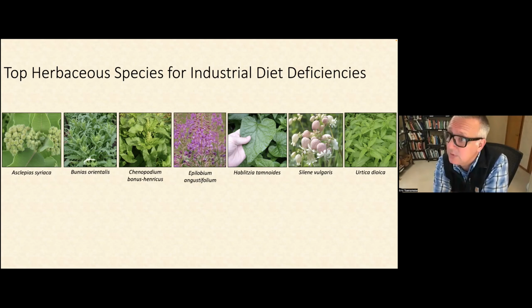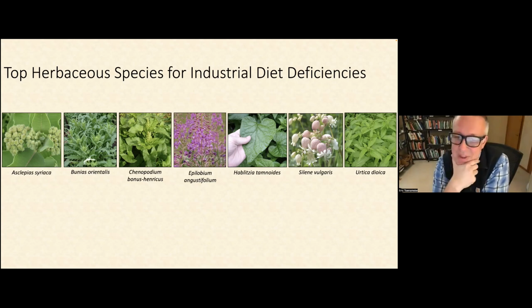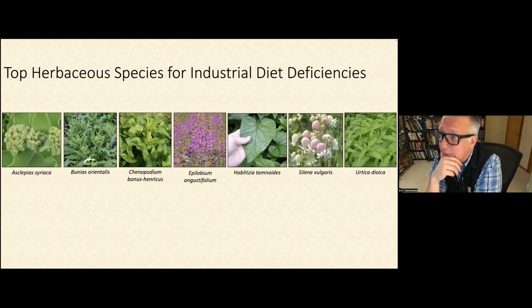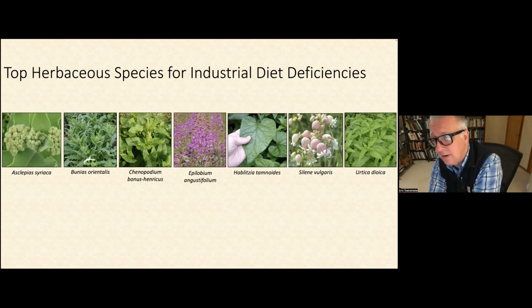Then we have Chenopodium bonus-henricus, Good King Henry. I don't think it tastes very good personally, but it's very nutritious. We have fireweed, which I imagine is all over your landscape there. Quite impressive. Then Hablitzia tamnoides, which is, do you say Kionospinati? Maybe that's Norwegian for that one, which I know is certainly grown as a vegetable in Scandinavia. I think it's one of the very best tasting perennial vegetables that exists. I think they're just wonderful and very nutritious, so that was great. Silene vulgaris, which we call bladder campion, again, fantastic. And nettles, of course, very, very highly nutritious.